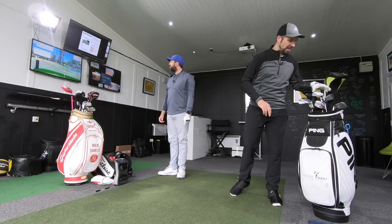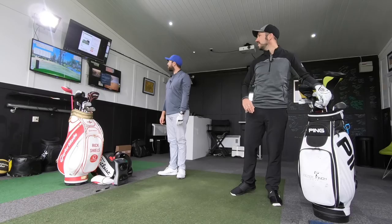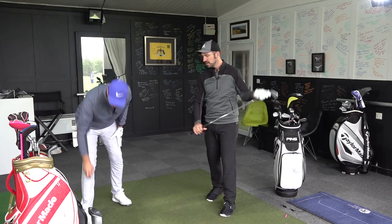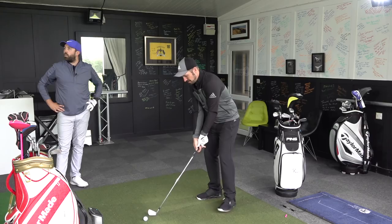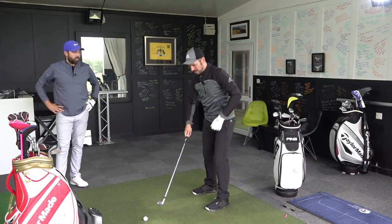Now this isn't my forte in any way. And these have been going a little bit further, so I'm going to go 5. I'm just going to try and hit that little bit of a draw. I need to summon up my Rory feeling from earlier on, from the longest drive video. Just curve it around that tree.